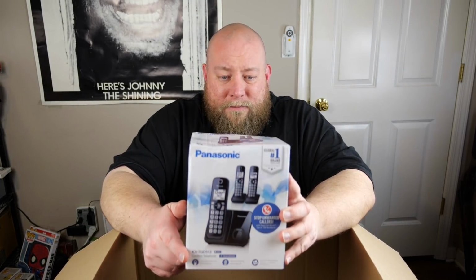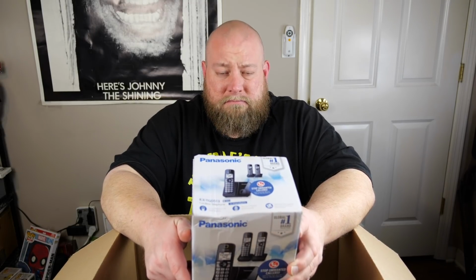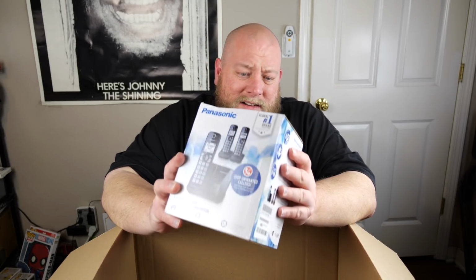So, what we got? This box is only like half full. There's not much in it. Okay, here we go. First thing. Everything will be sold on the normal platforms: eBay, Amazon, Mercari, Poshmark, Facebook Marketplace, Craigslist, Shopify. Any place I can make $1, I'll sell it.